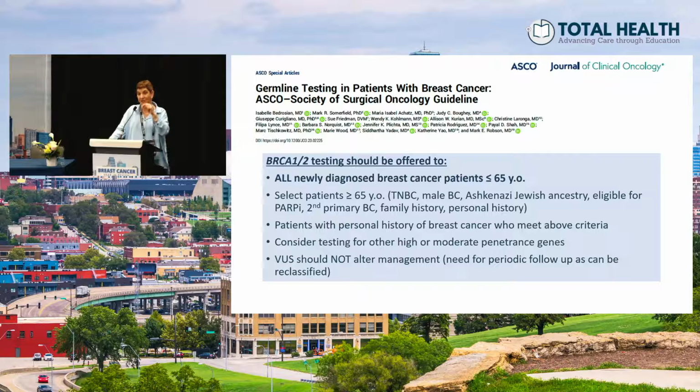And you also should know these data because many of us are following tons and tons of breast cancer patients. Look back and figure out how old they were when they were diagnosed. If they meet the criteria today, we should be sending them for genetic testing.